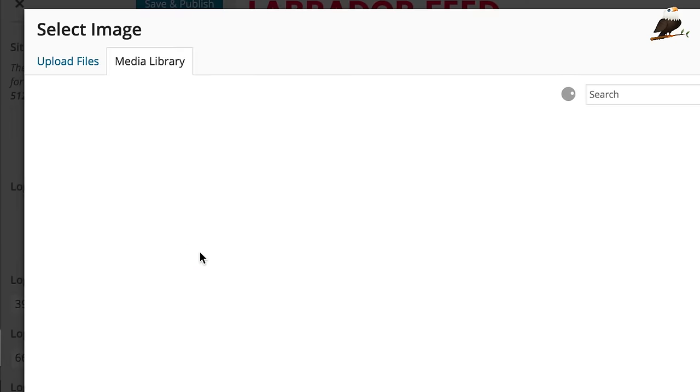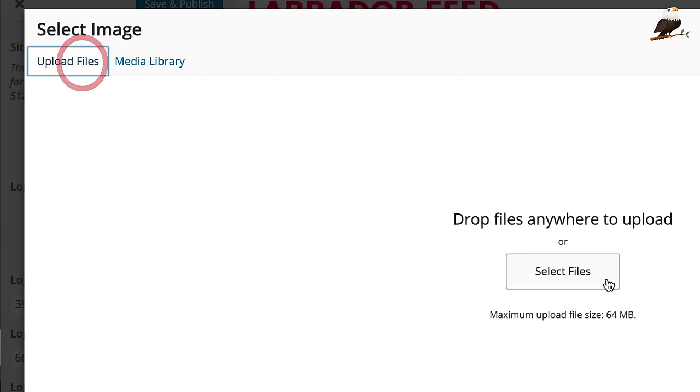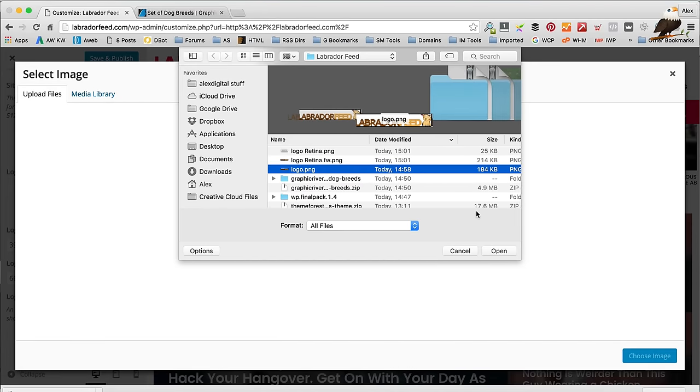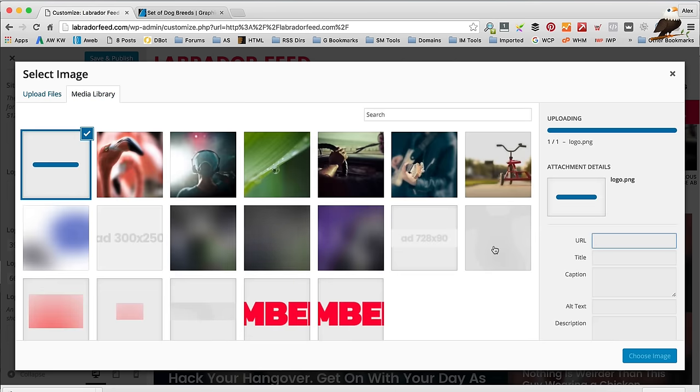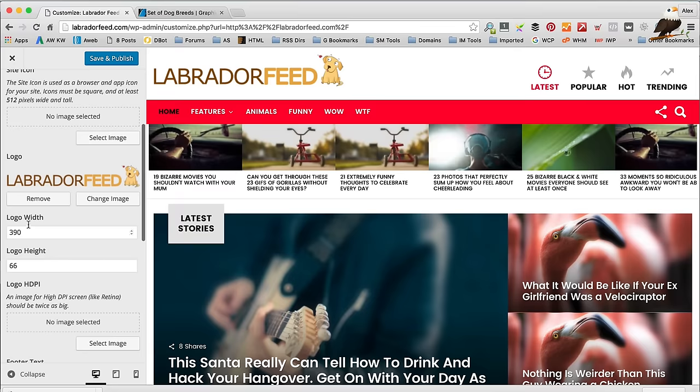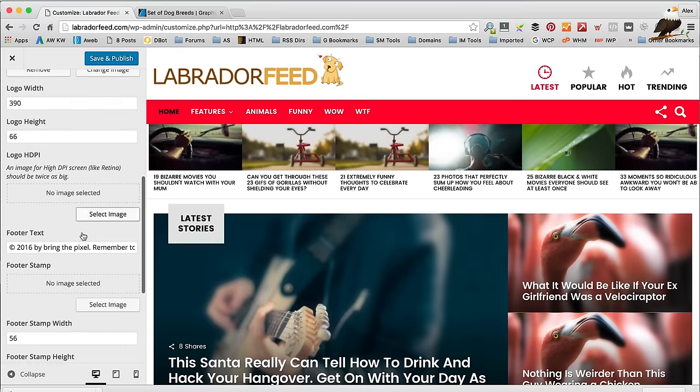But here's the logo. If we go to upload file, you find your logo on your computer. That one looks like it's got a white background, which, oh no, it hasn't, it's fine. Just make a note of the dimensions, which are over here, 390 by 666, which are actually already in because I did a little test earlier before I started recording.